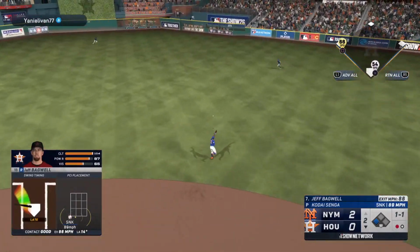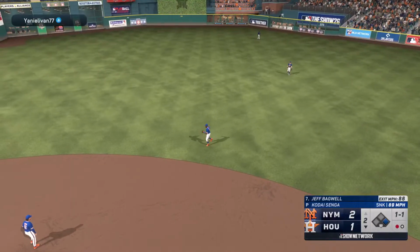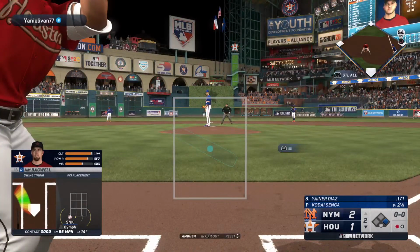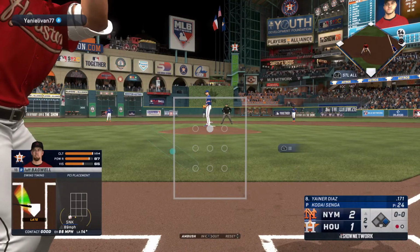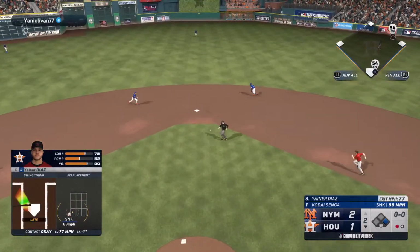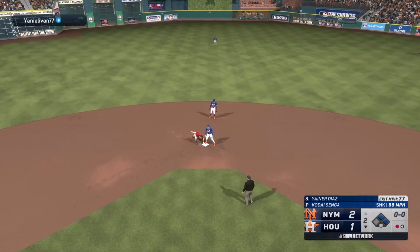Line drive. Base hit. In to score from third. It's an RBI single, and now they trail by 1. Up the middle. Oh, great stop. Flips it. He's in there. He's safe.